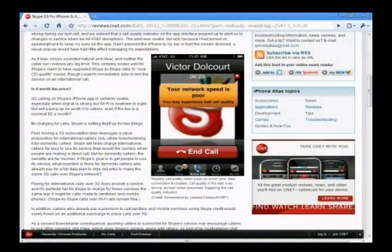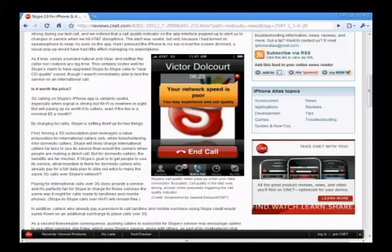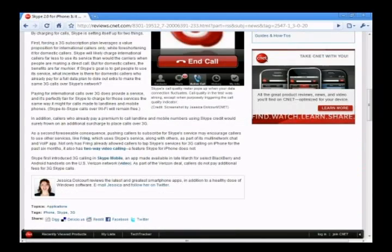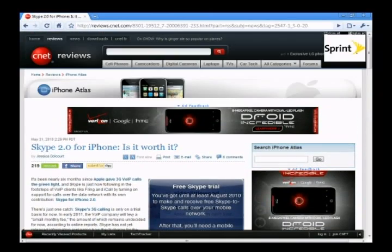Now, the review on this said that the actual quality was pretty good. The interface warns you when the network speed is poor, though you have to be looking at your phone to see it. But so far, everyone said it's pretty high quality. If you've used it, let me know. Let me know if you've used it internationally and what we would pay for it.